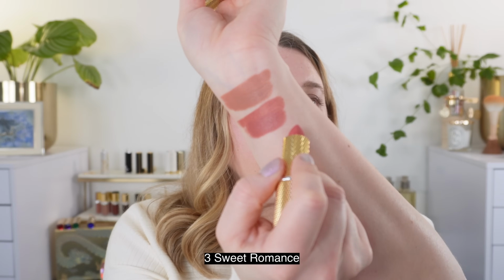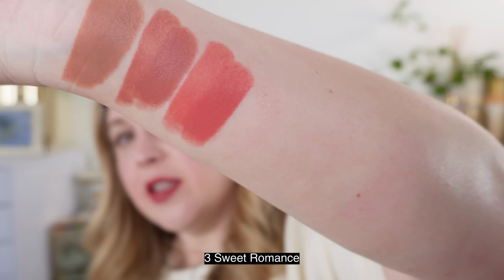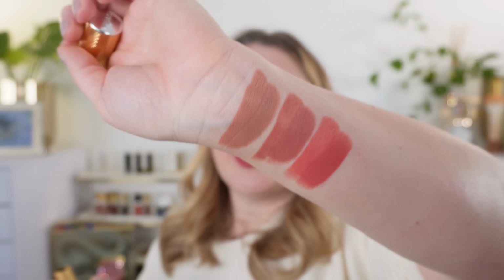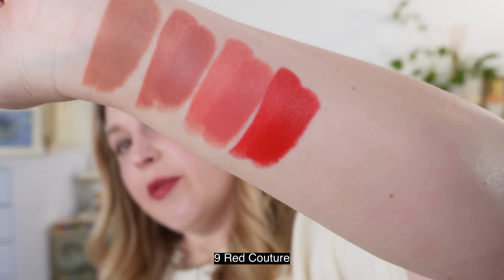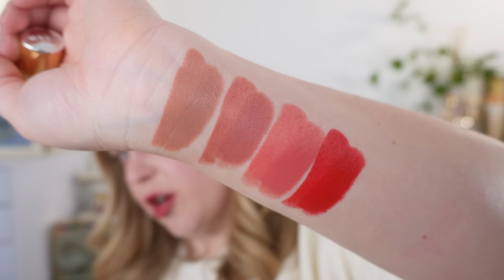And then we have three Sweet Romance, which is going to be a warm pink. You can see this definitely has just a little bit of orange in that pink shade there. This is going to be a warm, medium tone pink. And then we have 9 Red Couture, which is a beautiful deep red. I mean, look at that red. I think that's stunning. Let's take a look at these on the lips and talk about the formula.